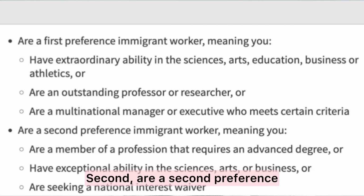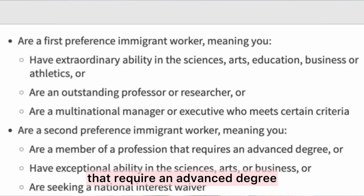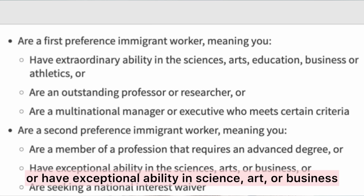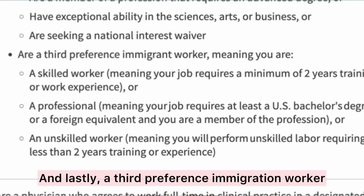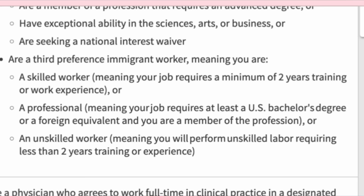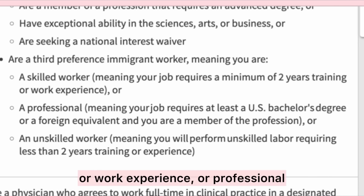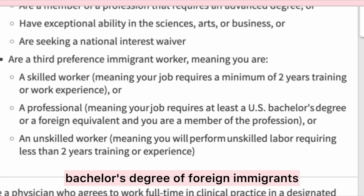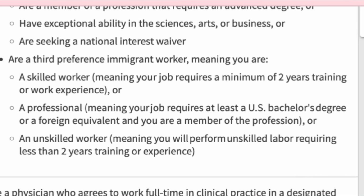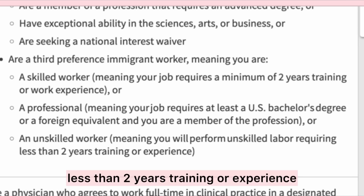Second, you are a second preference immigrant worker, meaning you are a member of the professions requiring an advanced degree, or have exceptional ability in science, art, or business, or are seeking a national interest waiver. And lastly, a third preference immigrant worker, meaning you are a skilled worker whose job requires a minimum of 2 years of training or work experience, or a professional whose job requires at least a US bachelor's degree or foreign equivalent, or you are a member of the professions. And lastly, it's unskilled worker, meaning you perform unskilled labor requiring less than 2 years of training or experience.